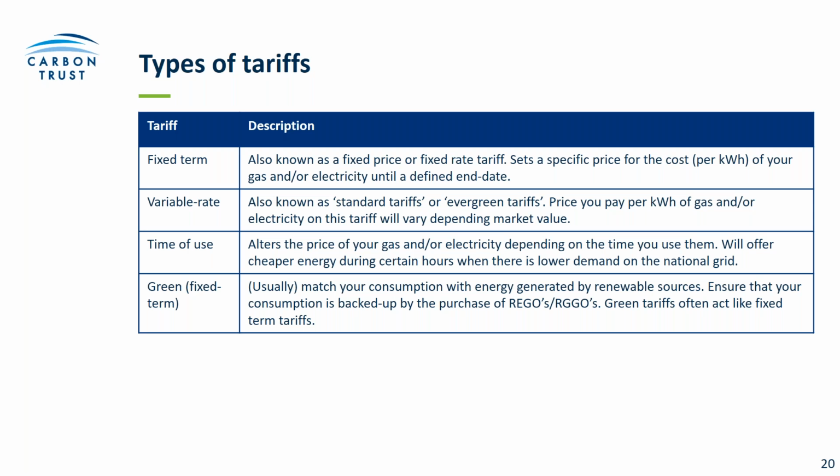And we'll talk through the positives and negatives of that in the next slide. And then finally, green tariffs, which are or should be fairly self-explanatory, in that a green tariff is one where the supplier matches your consumption with the generation of electricity or gas from renewable sources. This does get quite difficult in that some suppliers actually flag some of their tariffs as green when they're not entirely backed by renewable electricity or gas.